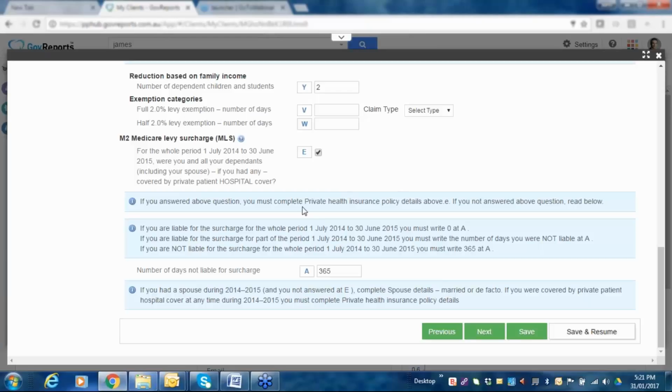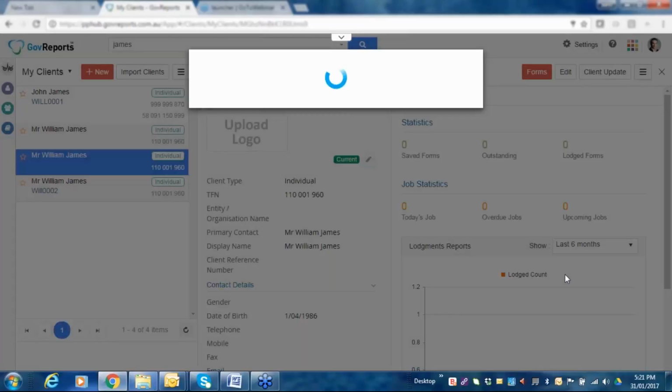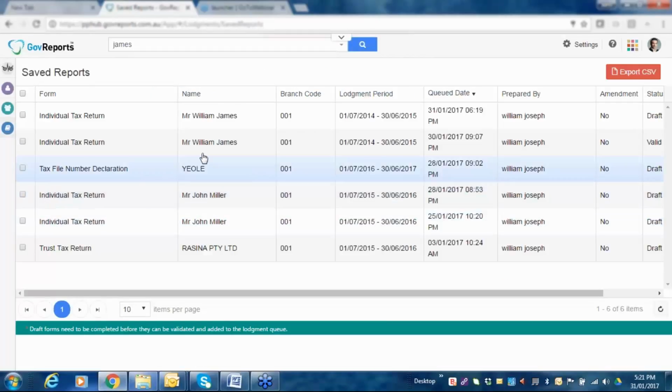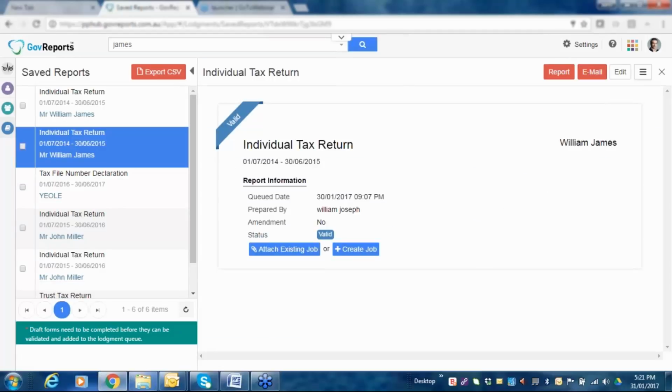What I like to do is, because I've prepared an earlier version, I like to just save this one and show you the other one that I've completed. It just makes it easier. What I wanted to show you there is the pre-fill and the upload, which is a key time saver for me, that's for sure. There's one here I've got validated.